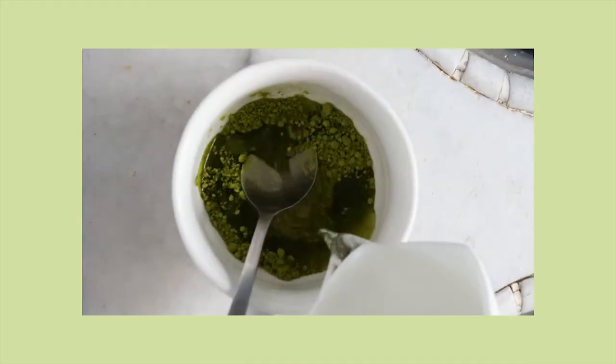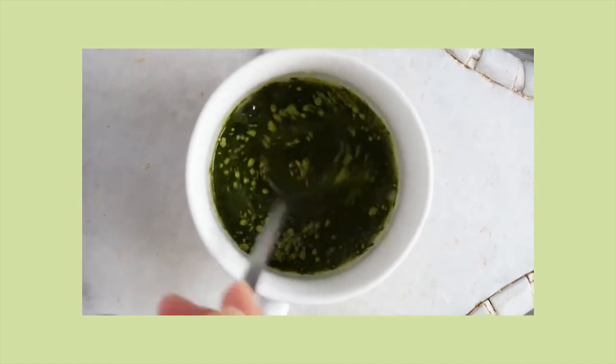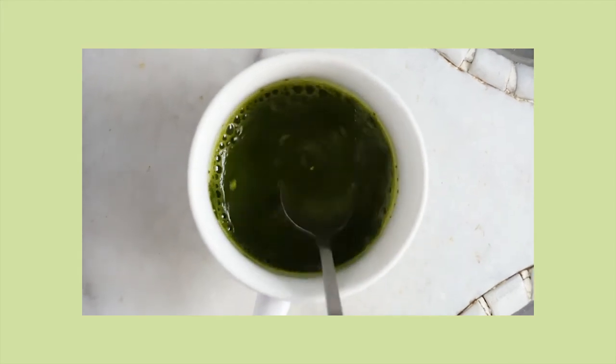I'll tell you why. Because you cannot dissolve matcha powder in water. Yeah, so you can stir it and mix it well, but you cannot dissolve it. So at the end of the day, you are still consuming the powder, which is why it comes back to why it's claimed to be higher in nutrition and antioxidants. So that could be the reason why.